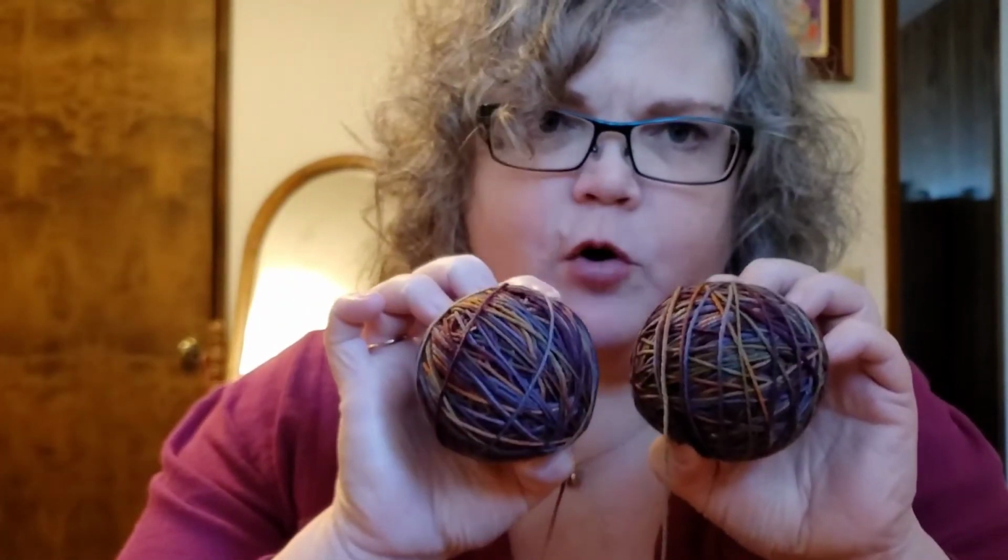These are just gorgeous fall colors, and I love everything about the fall, and I love the fall colors. So I'm reveling in all the fall goodness right now.